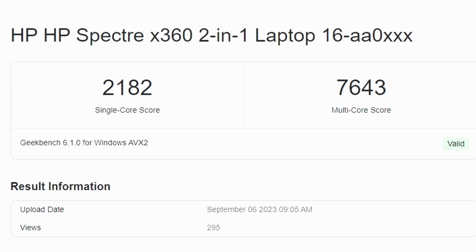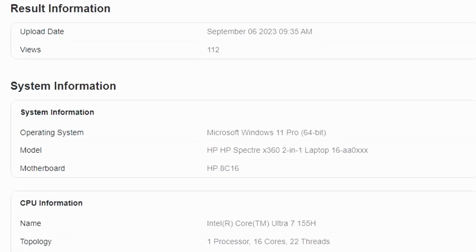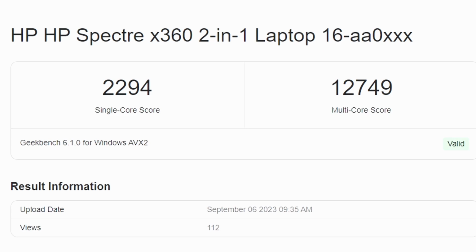As you can see, in the single core we're getting 2182, and in the multi-core 7643. But there has been another test done by the same user here, and as you can see, it did increase the multi-core by a big margin. The single core didn't really get much, 2294 versus 2182, but the multi-core we're looking at 12,749. So I think it is a valid test here, which is interesting, that they got a corrected test which gets this much performance in the multi-core. So that's not bad. Again, no idea what this processor class is, because 155H is a weird naming scheme. The whole naming scheme is weird, just Intel Core Ultra. So we'll see when they release more information for other lineups of Meteor Lake processors.